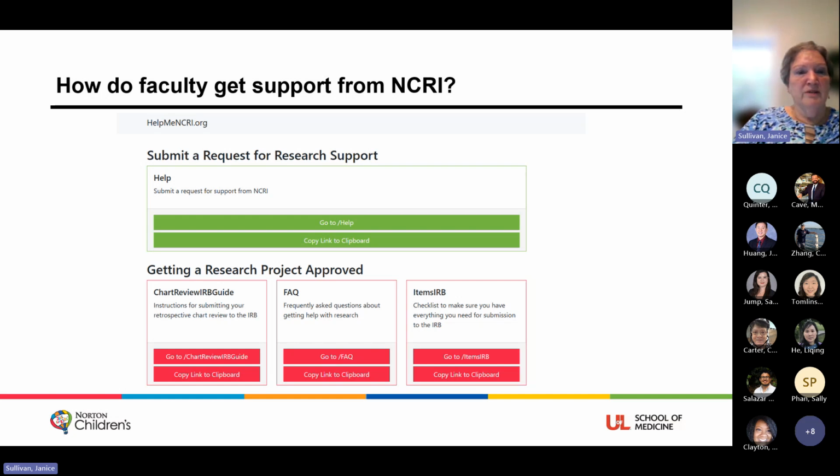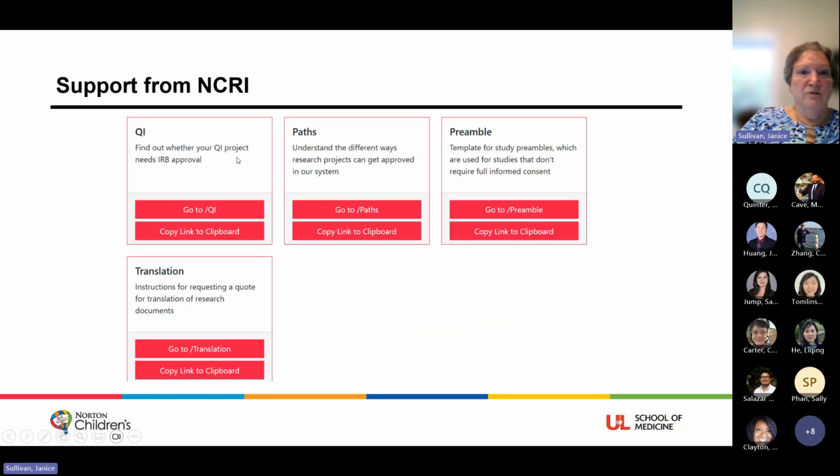One of the things we've tried to do is, we all know that timelines are critical and we get frustrated when things are delayed. So we've tried to provide user guides for our faculty. If they're going to do a chart review, this first box has instructions for submitting your retrospective chart review to the IRB. It tells them what they need to do. If they're going to do a QI report, they can go here. There are questions they go through, and depending on how they answer, they get guidance on whether they need IRB approval for that project or not.